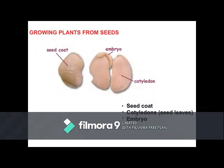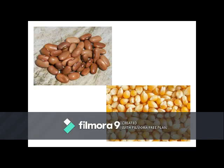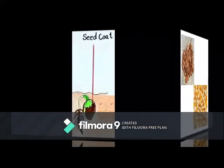Now, let us see the parts of a seed. Have you ever heard or seen a seed coat? Maybe the last time you opened a bag of beans, the dark paper coating on the seed fell off. This papery skin is called the seed coat. When you look at a hard seed such as bean or a corn, you are not seeing the actual seed but the seed coat. So the first part of the seed is seed coat.